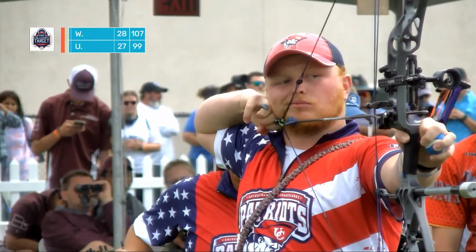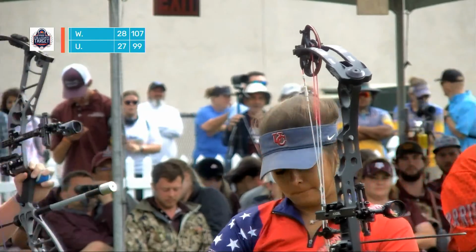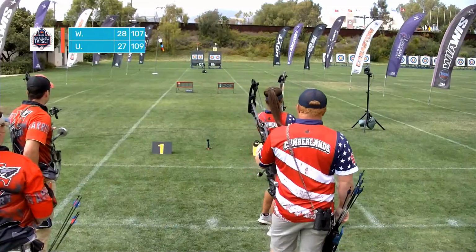See that cat toe again? Keeping that hand nice and relaxed. Good shot there. Solid right there. That's exactly what they need to put the pressure on Wabash Valley. See what Madison can do here.